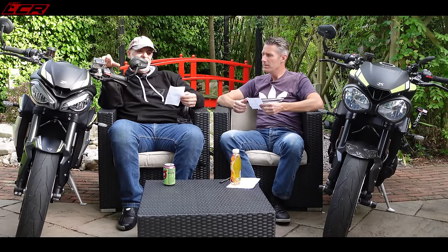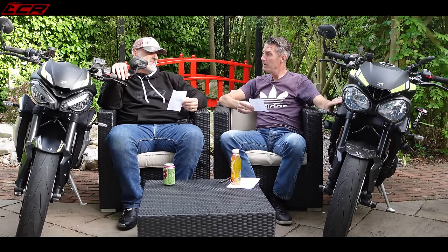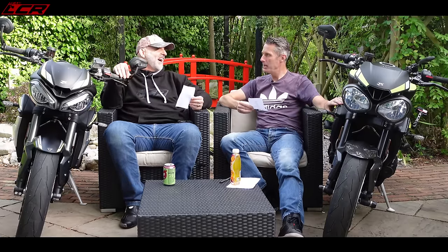So obviously capacity, this is a 765. So you've obviously got that one, being 1050 triple. Both triples, of course. Power wise, 121 brake. 195. That's next year's bike. 148 officially. Which actually sounds, by today's standard, quite low, doesn't it?